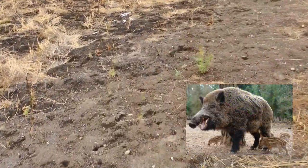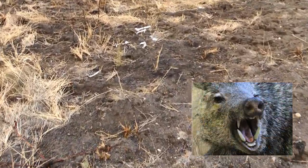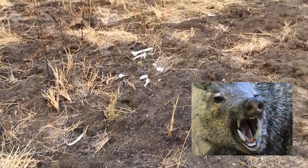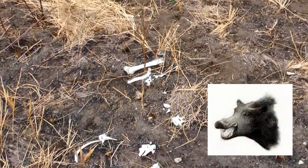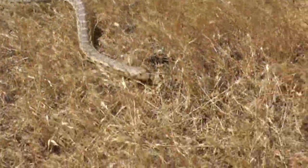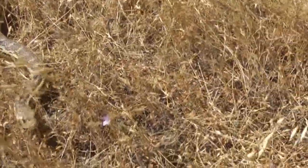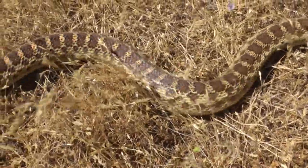It's hard to say what killed the boar, but as I said, it's a harsh climate here. It's probably the worst drought they've had here in a couple hundred years. There you go. Again, you can see the remains probably of the wild boar. Well, this is really fascinating. Aside from finding signs of ancient life, it's always of interest to me what other things you can find out here in nature, so to speak.